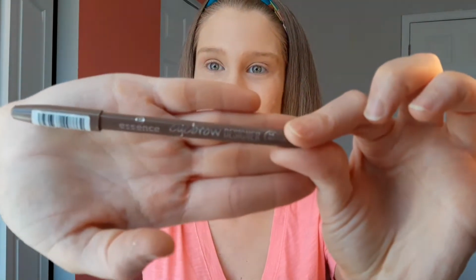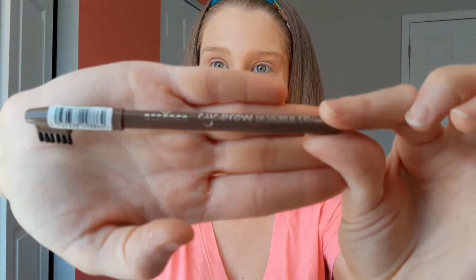The brow pencil that I have used for a very long time and I love more than any other brand I've tried, which is crazy because it's dirt cheap, is the Essence eyebrow pencil. This is like $1.99 at Ulta, you guys, and it is the best eyebrow pencil or eyebrow anything that I have ever used. I get mine in the shade blonde. They do have a soft blonde, and as you can see, my eyebrows are as blonde as they get. But the soft blonde, I feel like, is just too soft.